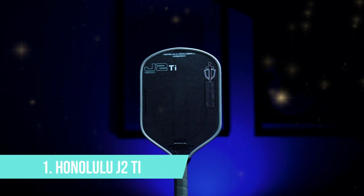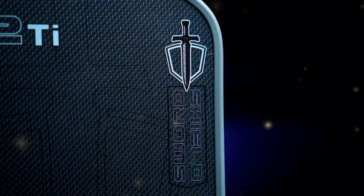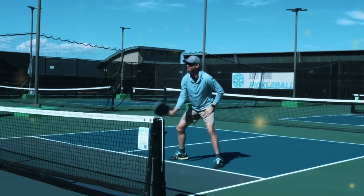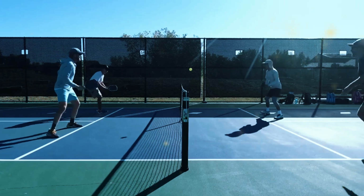Number 1. Honolulu J2 Ti. The Honolulu J2 Ti is the pinnacle of pickleball paddle innovation for 2025, seamlessly combining cutting-edge technology, durability, and unmatched performance. Designed to cater to all skill levels, this paddle's advanced features particularly shine in competitive play, offering versatility and reliability to players looking to dominate the court.